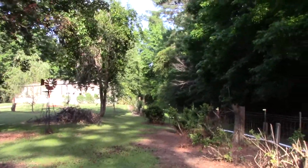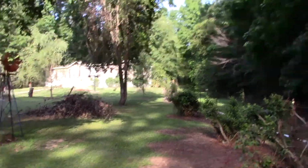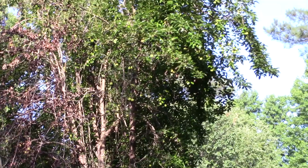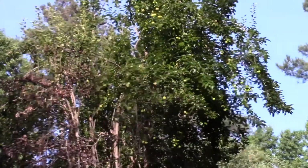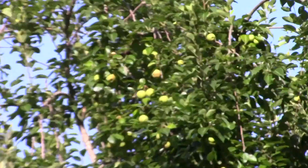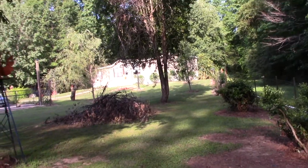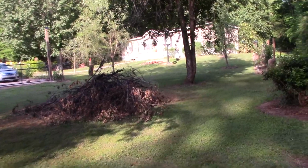This is an apple tree, and you'll look at it and go, what the hell? Why did these people do this? This is an apple tree. They wouldn't prune it, wouldn't take care of it and let it go. That apple tree's 60 feet tall now. The only apples it has are at the very top. And they're good apples. They're really good apples. But you can't get to it. That's all the apple tree right there, the limbs of the one I just showed you.